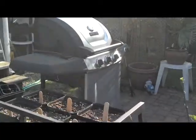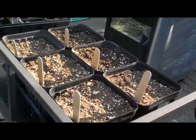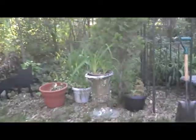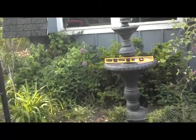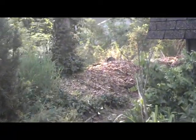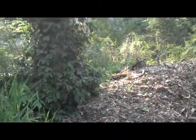So let's got a few little basil coming up here, just starting to come up. I just seeded those not too long ago. Most of this is ornamental. I can tell you it's a very pleasant place to be as this all comes in and grows in.